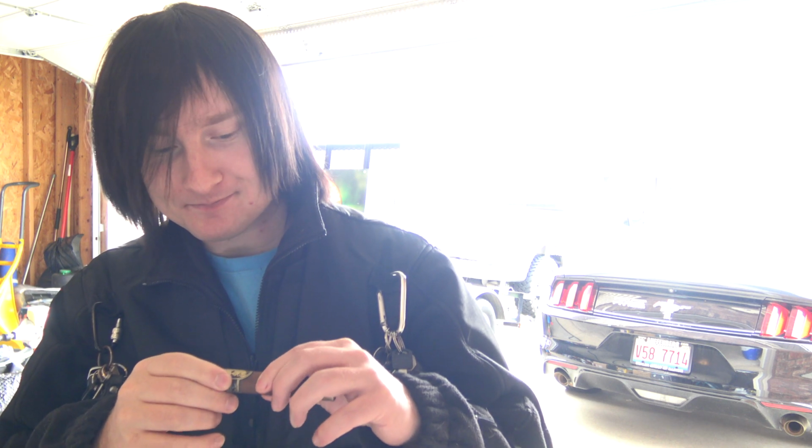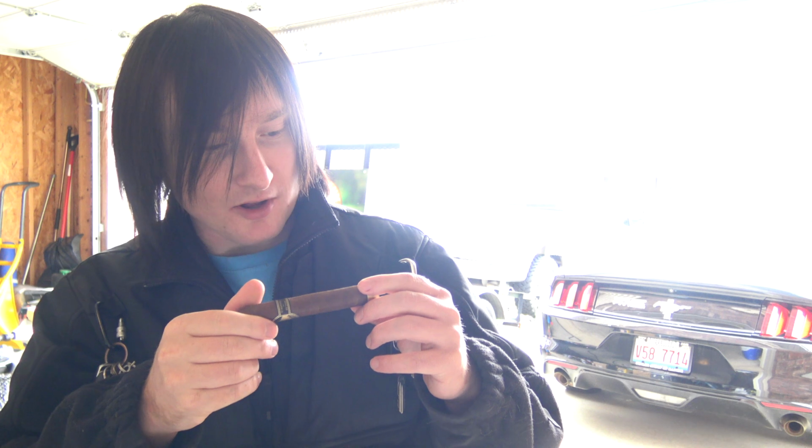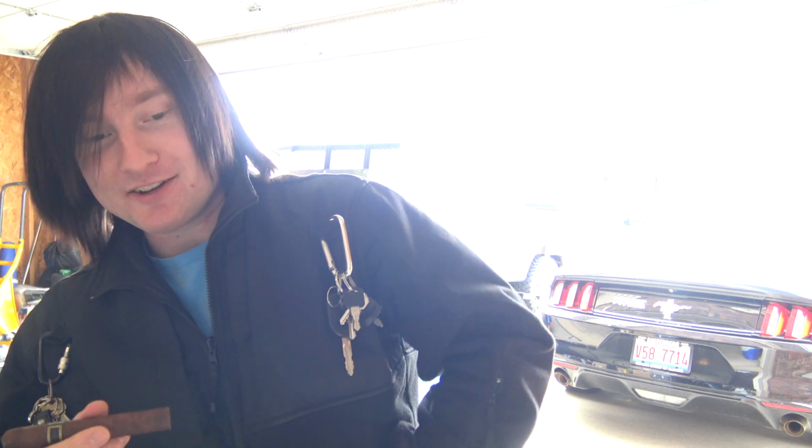Spongy pack. It's not too dense. Very oily looking. So, I don't see a lot of tooth on it. Can't even see the seams. I'm hoping this one is packed with a whole bunch of flavor. So, let's go on ahead and get this thing cut up.